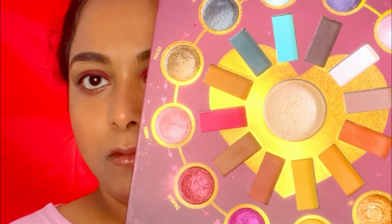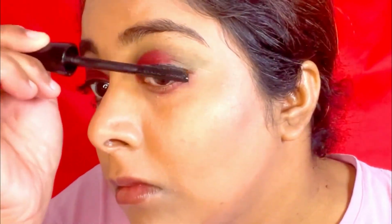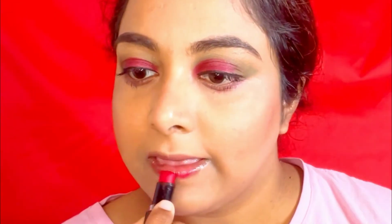Using BH Cosmetics eyeshadow palette, from the same palette, in the middle we get the highlighter. Using the highlighter and blending it onto my face to get that glowing look. Using MAC mascara and filling up the lashes for as much volume as possible. Using Wet n Wild red lipstick and filling in my lips to get a complete look. Finally, setting my makeup with a setting spray.